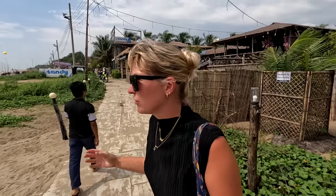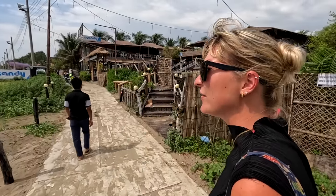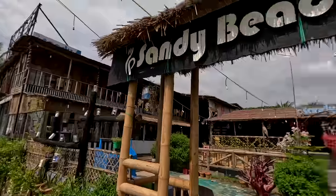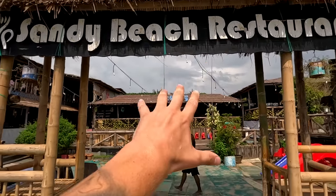Yesterday it was just crowds and crowds. You could almost lay on the beach today. Yeah, I think you may get at least 5 minutes of peace. I would also recommend walking on the pathway to the back of the beach. This is where you're going to find, look, I hadn't even seen this place, Sandy Beach Restaurant. You find all the nice restaurants and cafes on the back side, whereas on the actual beachfront itself is where the chaos seems to ensue.